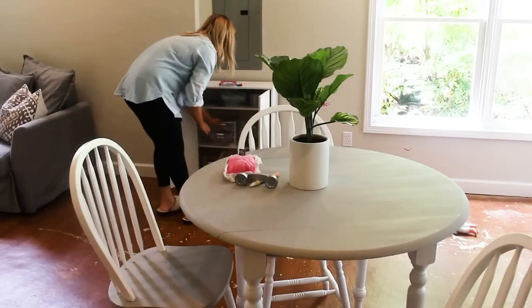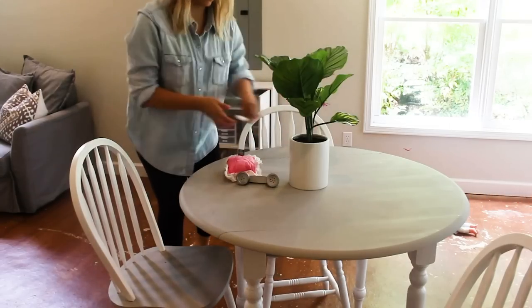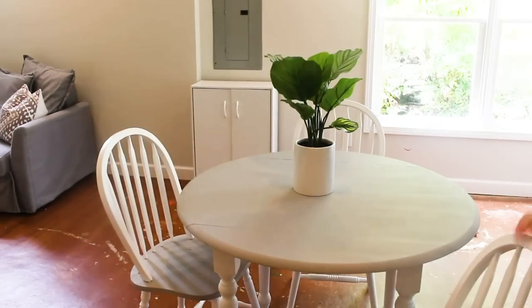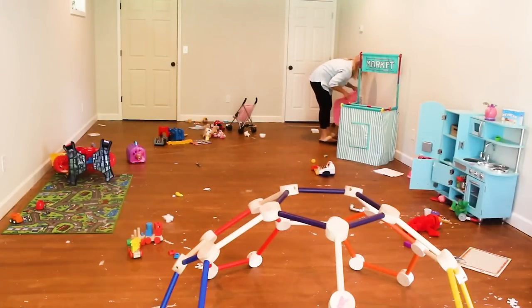This is an area of our home that we use so much. We live in the basement most of the time, and this little table area is where we do a lot of our coloring and Play-Doh playing, and eventually it will be like a homework area for the kids, and I just love it so much, and I'm so thankful for it.